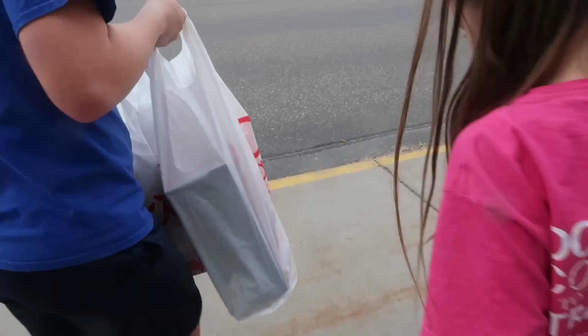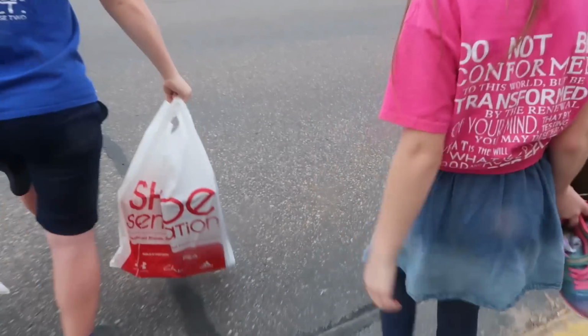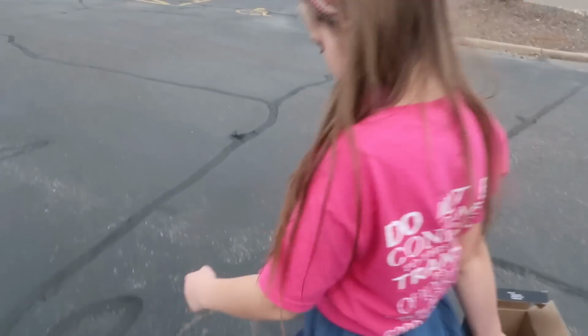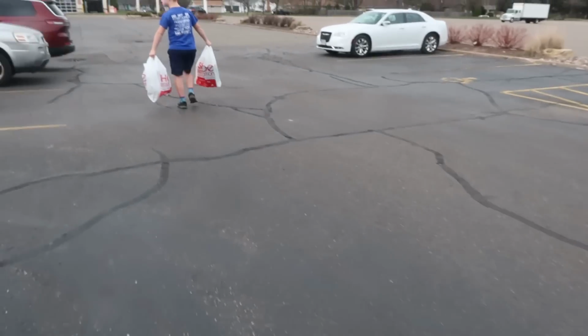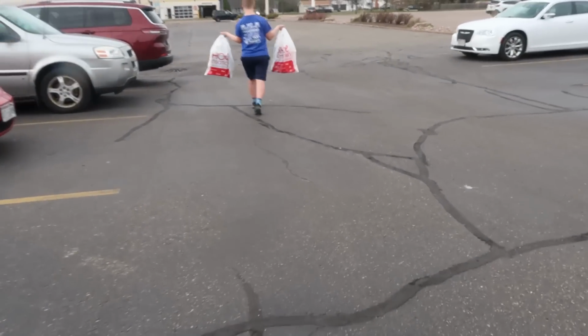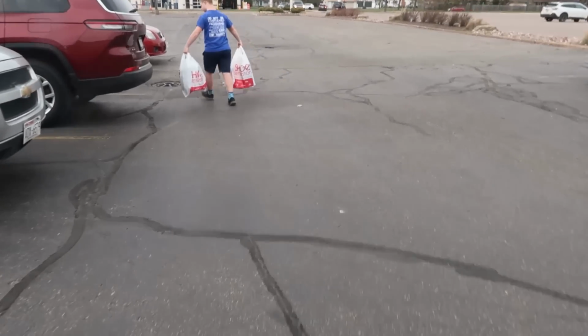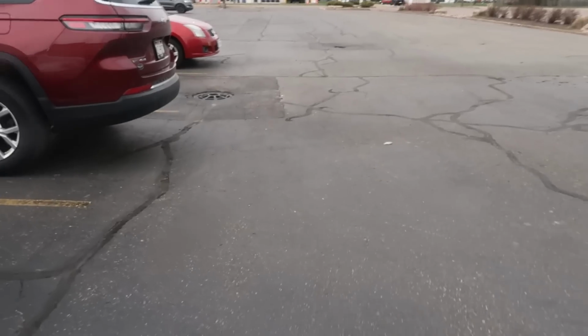All right, well, that was a good trip to Shoe Sensation. They had buy one, get one free on certain marked sandals. There's Maria's new summer slides. And we did that with a pair of flip-flops for me. And then Joe over there with all his bags. Did Joe get 4 pair of shoes? Yeah, I think so. Or did he get 3? 3. You got 3 pairs of shoes.